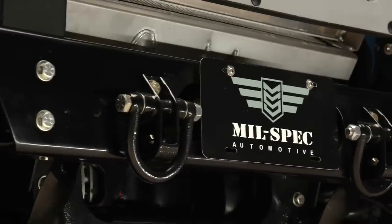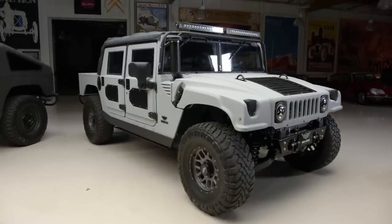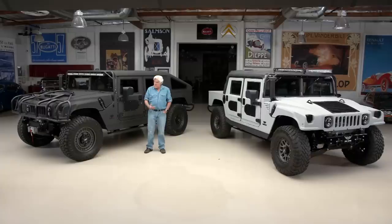These are three guys that formed a company called Mil-Spec. They're all in their 20s. And what they do is they take classic Hummers from the 90s and up, and redo them, go through them completely, modern engines, modern technology, switch them all over to diesel. Let's meet Ian, Adam, and Chris.